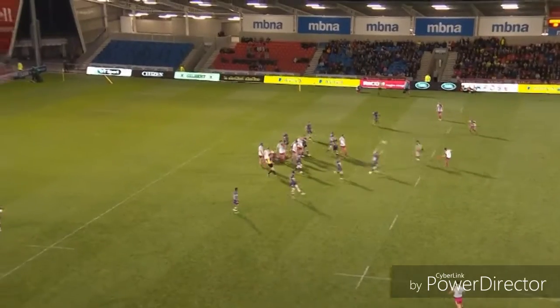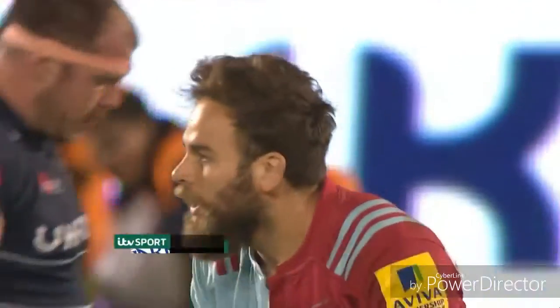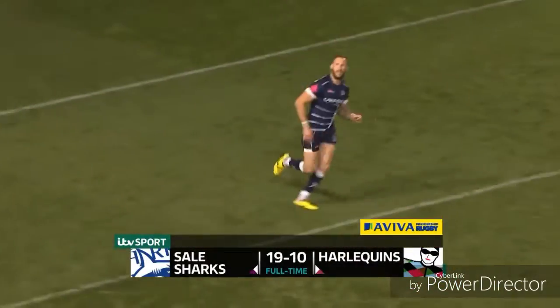Quins heading down the motorway with nothing, Sale getting that vital first victory of the season. The final score, Sale Sharks 19, Harlequins 10.